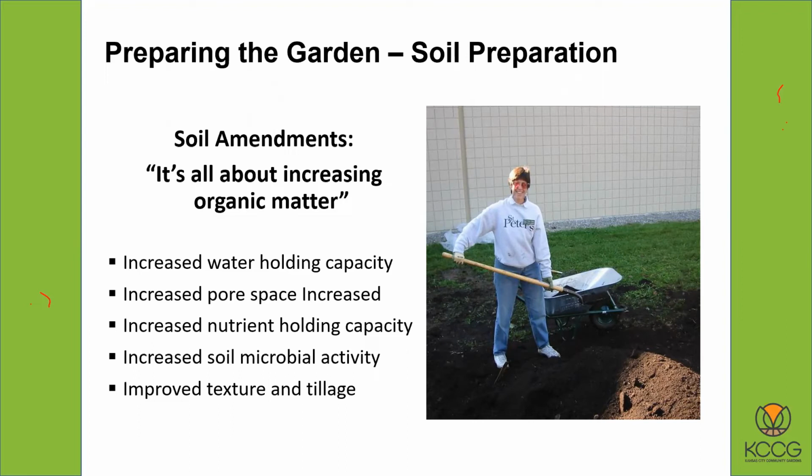The reason you want more organic matter is because it does wonderful things for your plants and the life of organisms in your soil. It will increase the water holding capacity, because organic matter acts like a sponge and helps your garden hold more water, which is important in the heat of summer when you're watering your garden a lot. If you have a good organic matter level, you won't have to water your garden quite as often, and your plants will have more water available.